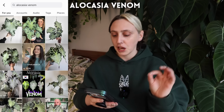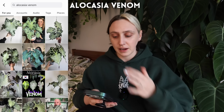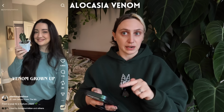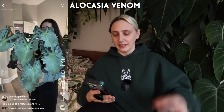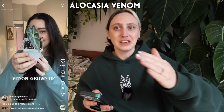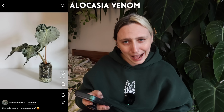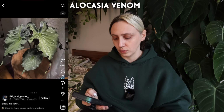This next one is a fairly new addition to the list. I feel like I only discovered it end of 2025, even though they're out there, but it is the Alocasia venom, which starts out growing as this tiny little thing. That's probably the size that I would be getting it to start with. And then it goes into this huge, crazy, warpy, almost Alocasia poly mix, stingray mix, silver beautifulness. What is not to love about that? I think that they are so cool and pretty.